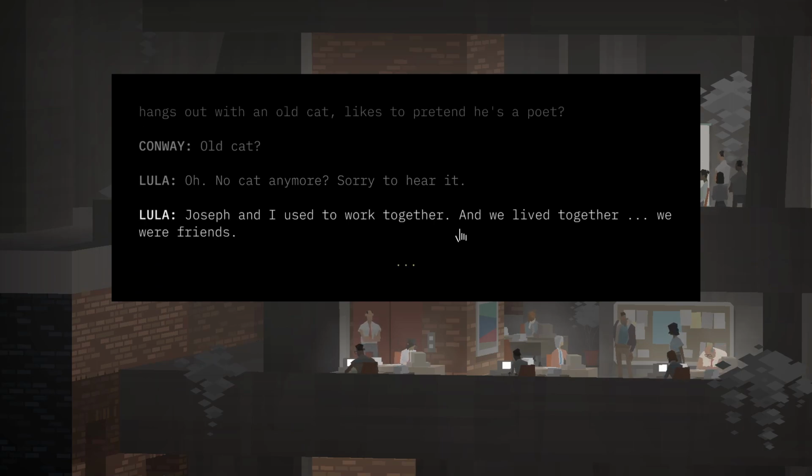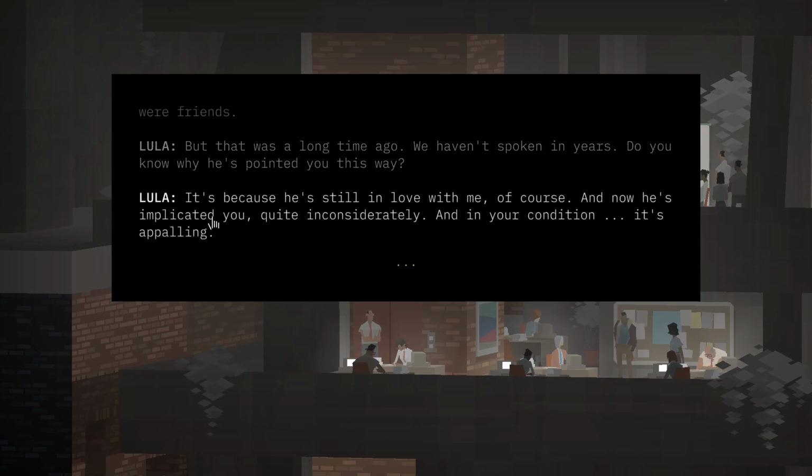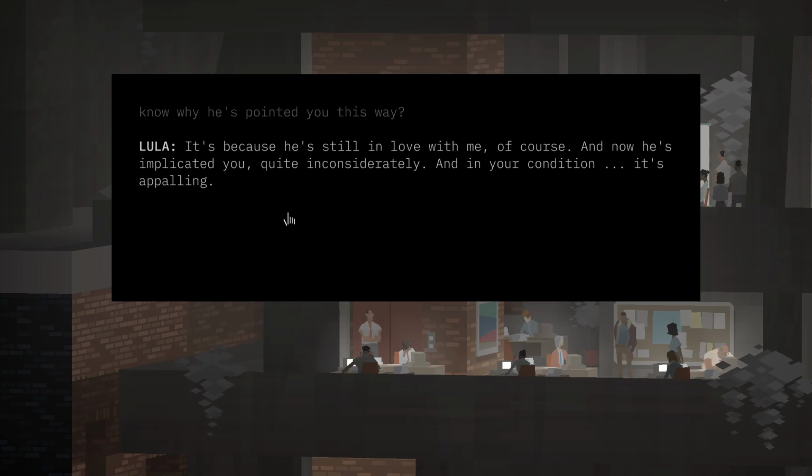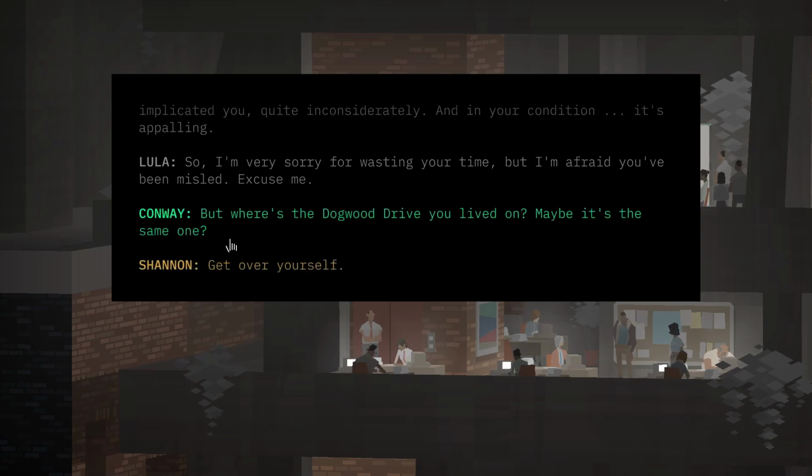Joseph and I used to work together, and we lived together. We were friends. But that was a long time ago. We haven't spoken in years. Do you know why he's pointing to you this way? It's because he's still in love with me, of course. And now he's implicated you quite inconsiderately. And your condition. It's appalling. So, I'm very sorry for wasting your time, but I'm afraid you've been misled. Excuse me.